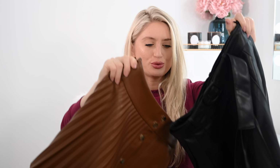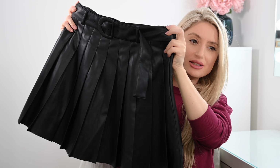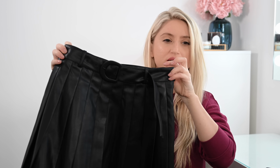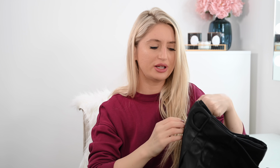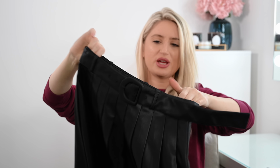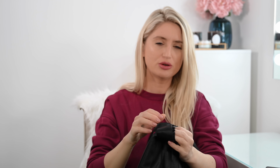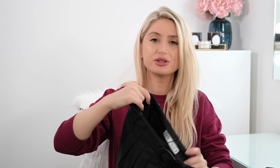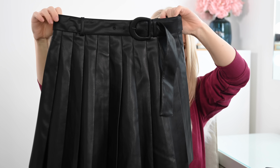So I will start with the first two items that I have here, and I have two skirts, this one and this one. I love both of them, but I think I'm more excited about this one. This is a black faux leather mini skirt. I think I should have bought the smallest size that's available because I lost some weight and I'm afraid that this one is not gonna be right for myself. But it also has this belt here, which makes me think that it may be good enough because you can basically adjust it. This one was 29.99 pounds, 30 pounds, and I think it's so beautiful.